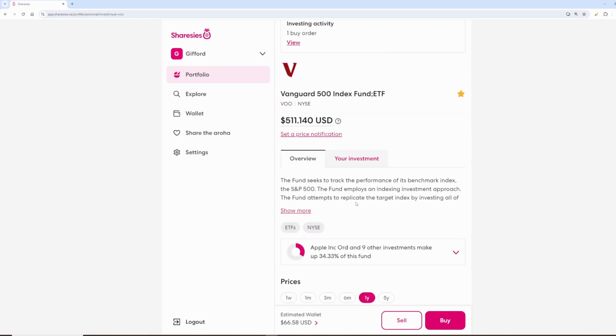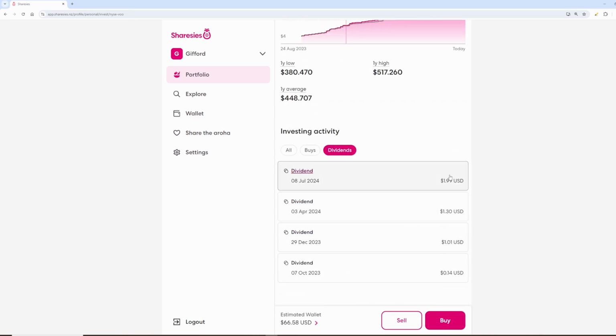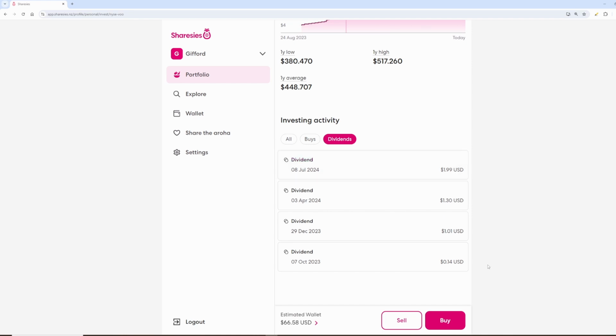So if we click your investment and go down here and then click dividends, we can see the previous dividends that I have been getting. And last year we can see that it was only 14 cents, but it's now grown to $1.99. So that's good growth in this stock.